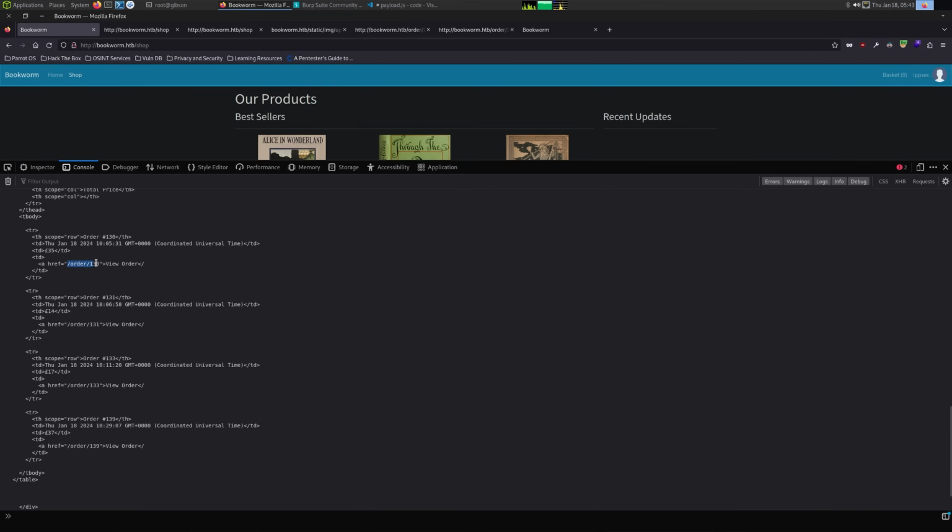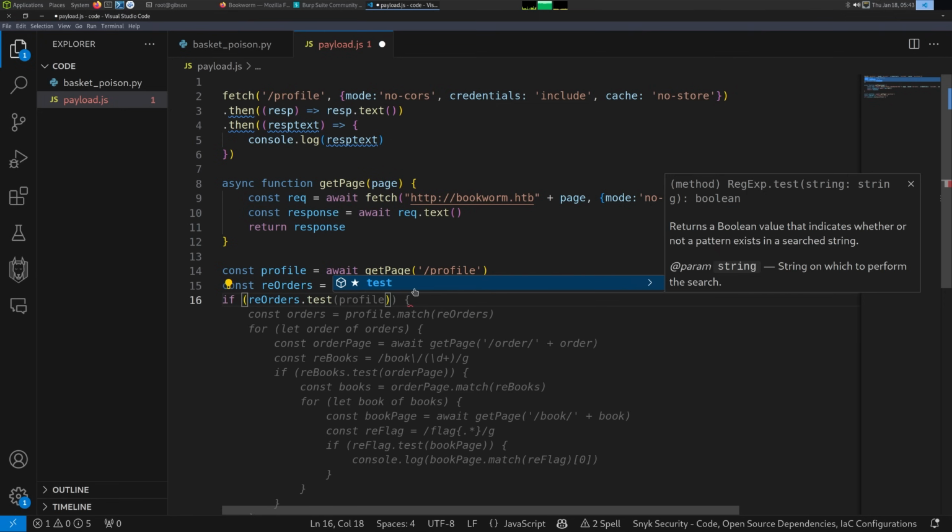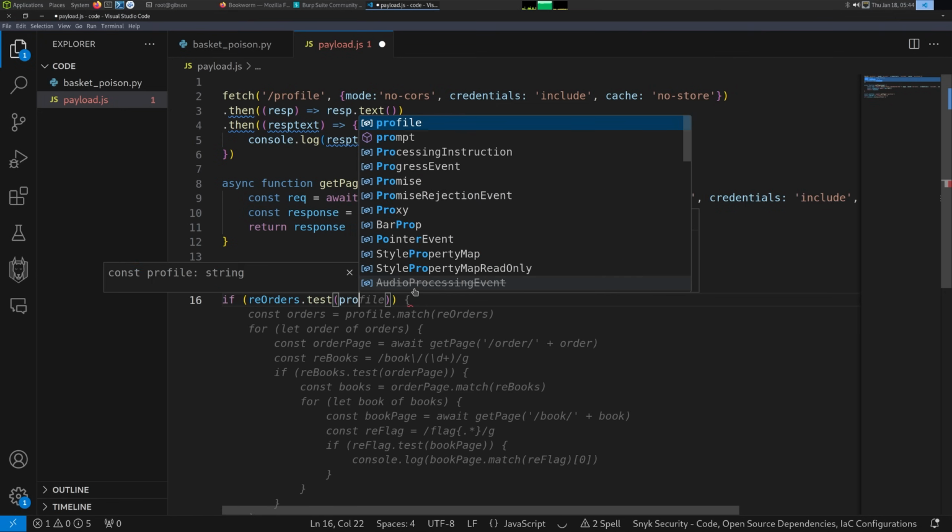So what we want to do is grab all the orders on our profile because we want to get those pages. So what we can do here is instead of just logging the profile, we can say const, we'll call this, I'll just do RE for regex. So RE orders is equal to, what is it? We want to get order, then a digit plus, we want to get all of them. And I'm going to put it in parentheses. So now what we want to do is test if it is on this page. And regular expressions in JavaScript is weird, or maybe I do it a bad way. So we're going to test profile.